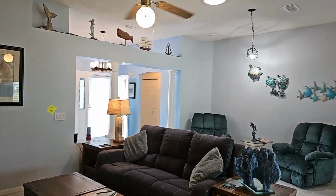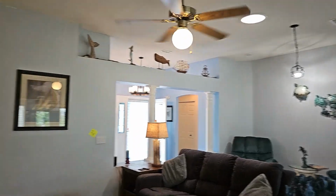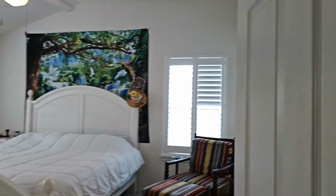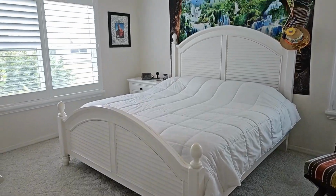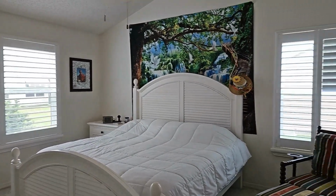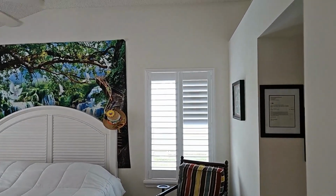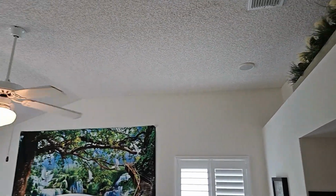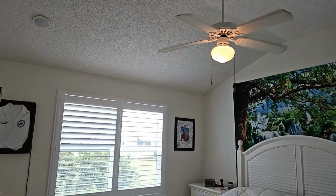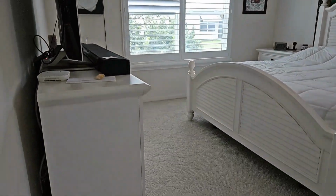We'll take a quick panoramic view of the living area just to give you an idea. Here's the master bedroom. Just for your perspective, friends, that is a king-size bed. This bedroom has 2 windows with plantation shutters, very high ceilings with acoustic texture. It does have carpeted floors as well.